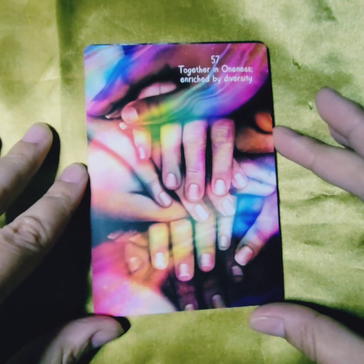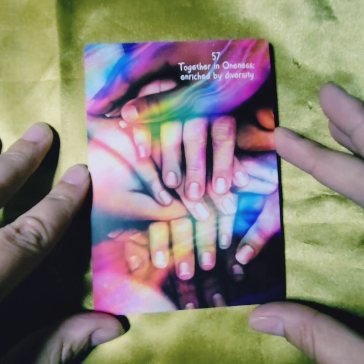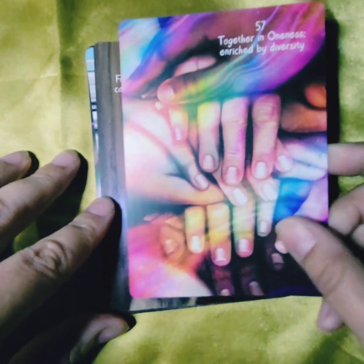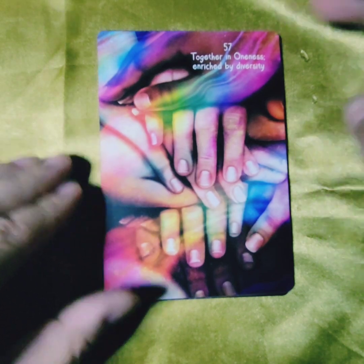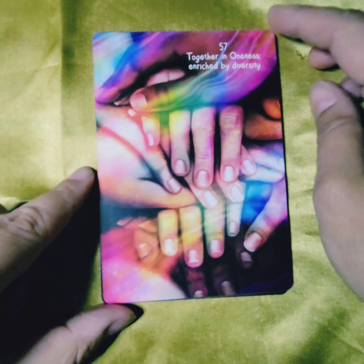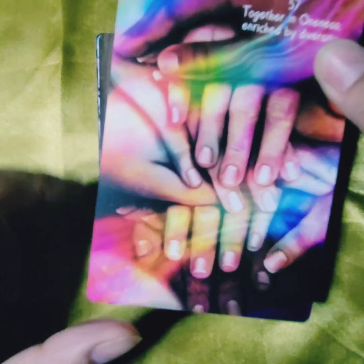Together in oneness, enriched by diversity. Oh, I love that. Absolutely. I fully believe that if we were to come together as a full-on Earth society, we would appreciate each other's cultures more than what we already do now. I think we would be in such a better place.